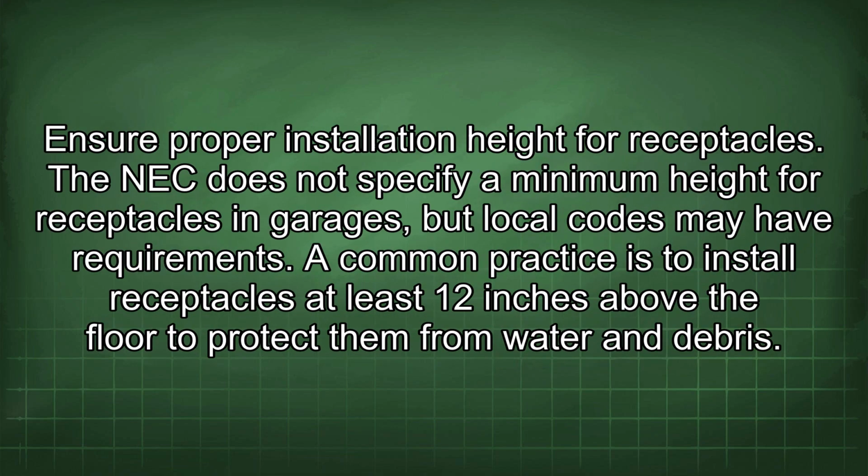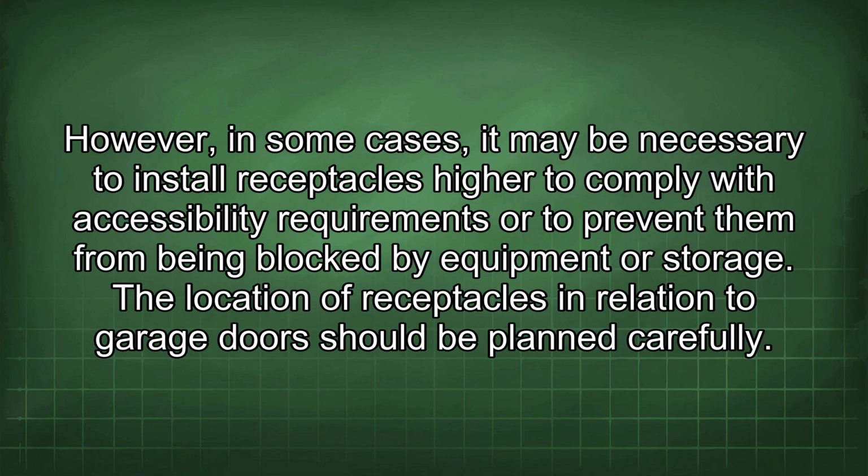Ensure proper installation height for receptacles. The NEC does not specify a minimum height for receptacles in garages, but local codes may have requirements. A common practice is to install receptacles at least 12 inches above the floor to protect them from water and debris. However, in some cases, it may be necessary to install receptacles higher to comply with accessibility requirements or to prevent them from being blocked by equipment or storage.